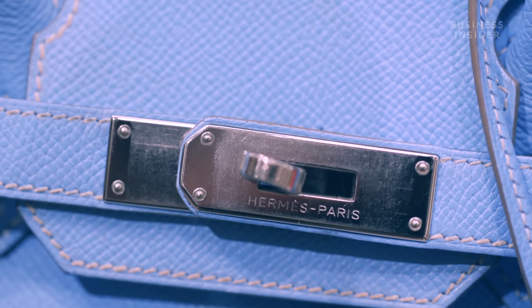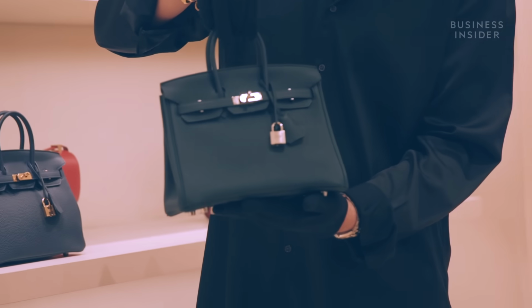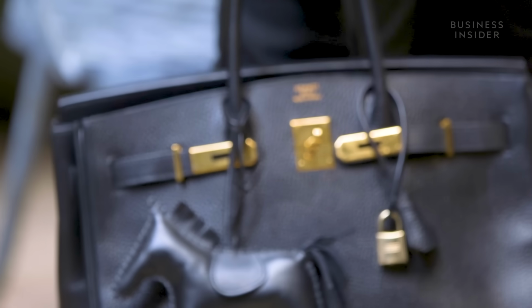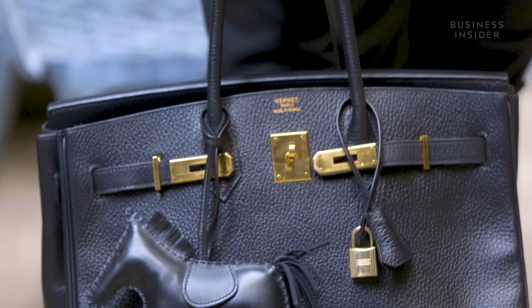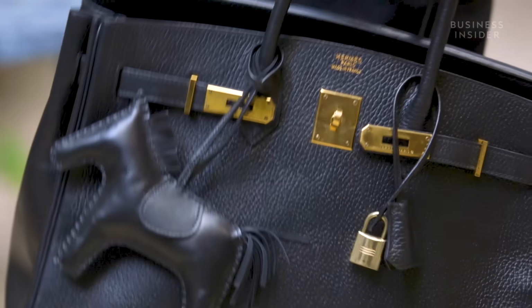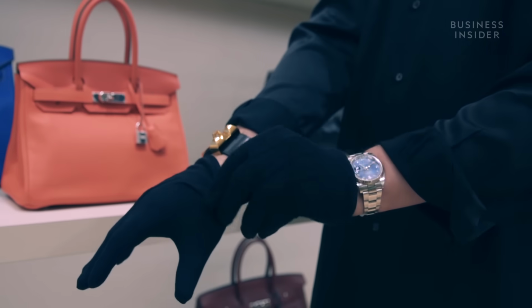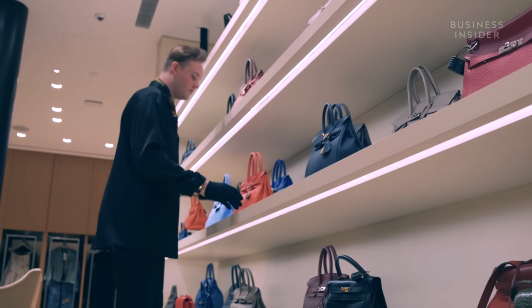The Birkin bag does retain and sometimes exceeds its value. It really does depend on the leather, the color, the size of the bag, the hardware. There are so many factors that go into pricing a Birkin that it could really vary. However, if you do buy a Birkin, let's say in 2004, and maybe the retail at that time was $5,000, you most likely will be able to sell it even if you have worn it so many times for $5,000, $6,000.